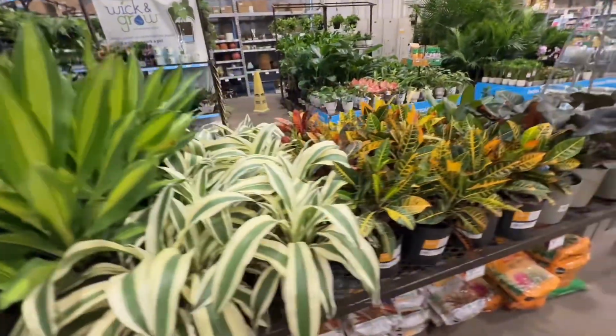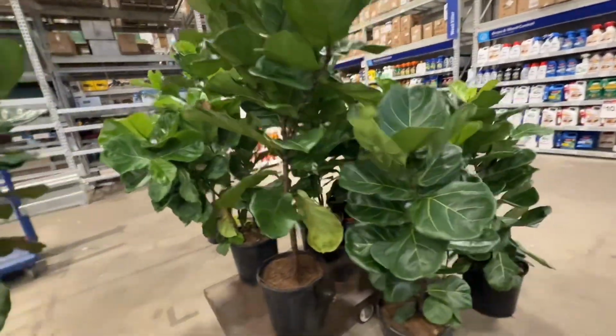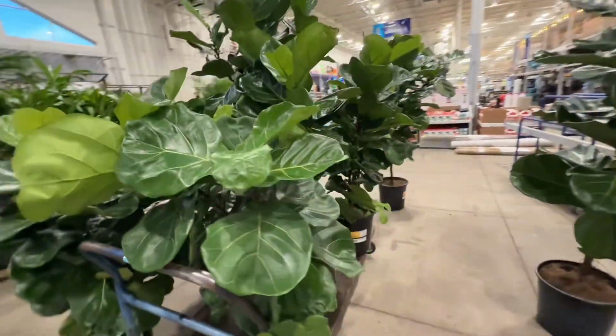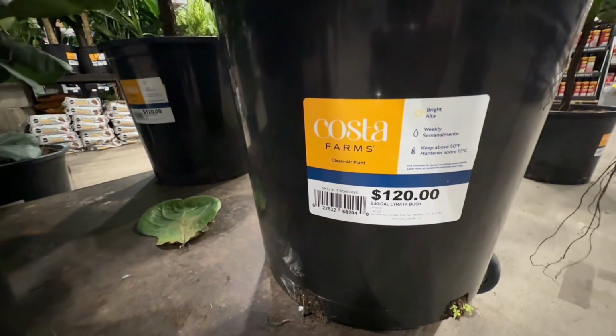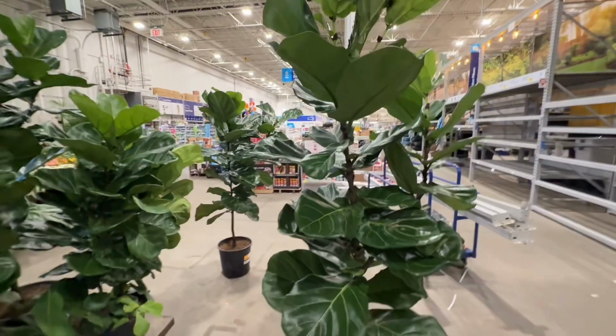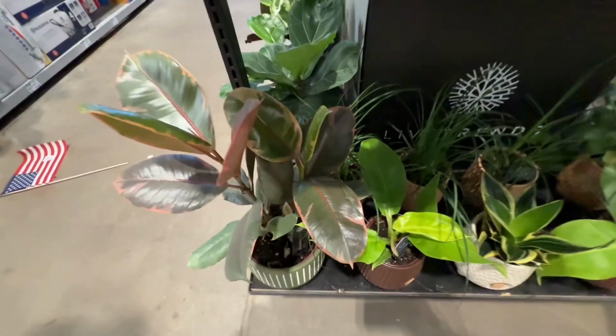And it looks like a lot of the same plants here on the other side. And kind of sitting in the middle of the floor here, it looks like they didn't have a spot for these guys, but they did have these huge fiddle leaf figs for $120. Most of them were between 6 to 8 feet tall. But let's go ahead and look at the live trends.